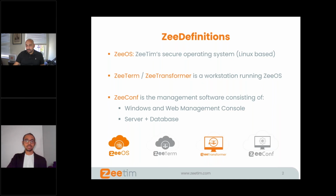And lastly, ZeeConf is the management software. It has two parts. One is a Windows-based tool, and we also have a web-based console as well. We'll have a look at both of those later on. ZeeConf also has a server component and a database component, which contains all the data related to the endpoints, and the server is mainly responsible for different communications.